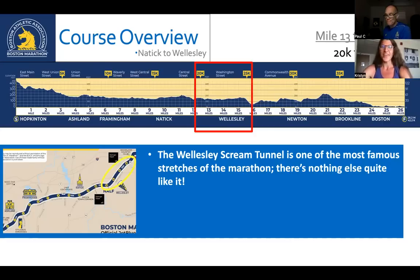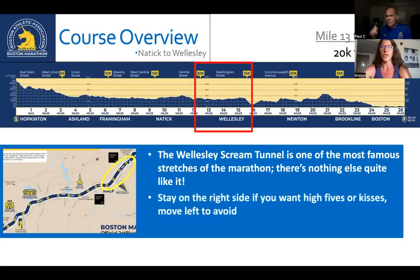Okay, now we're going to go through Wellesley. As I mentioned, the Scream Tunnel, I think probably everybody's heard of it because it is one of the most famous sections of the course, and there's really nothing else like it. That is absolutely true. If you want to partake in all of the Wellesley drama, then you should stay to the right side. High fives, kisses, you name it, you can get that over there to the right side. If you want to avoid it a little bit, you can move over to the left.